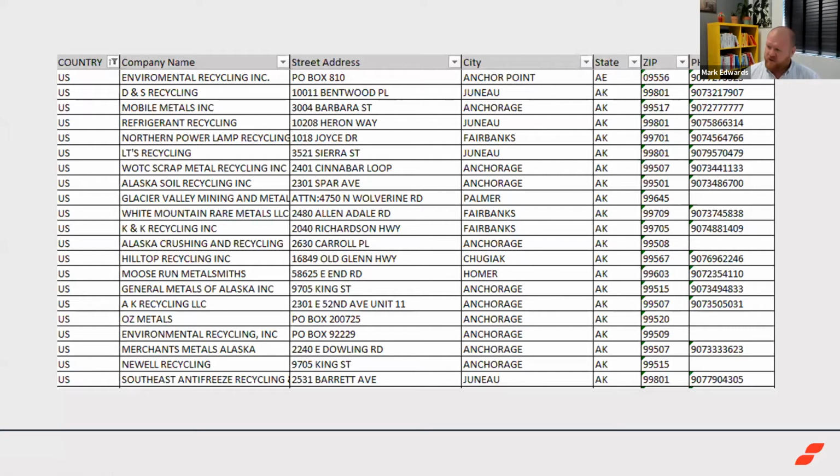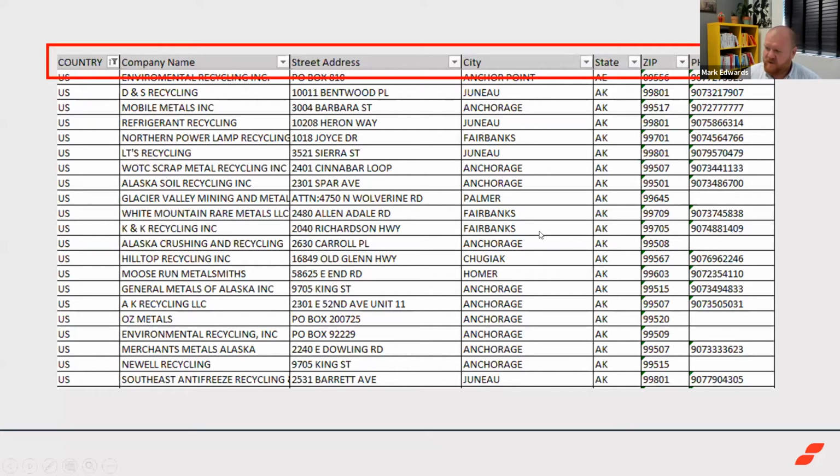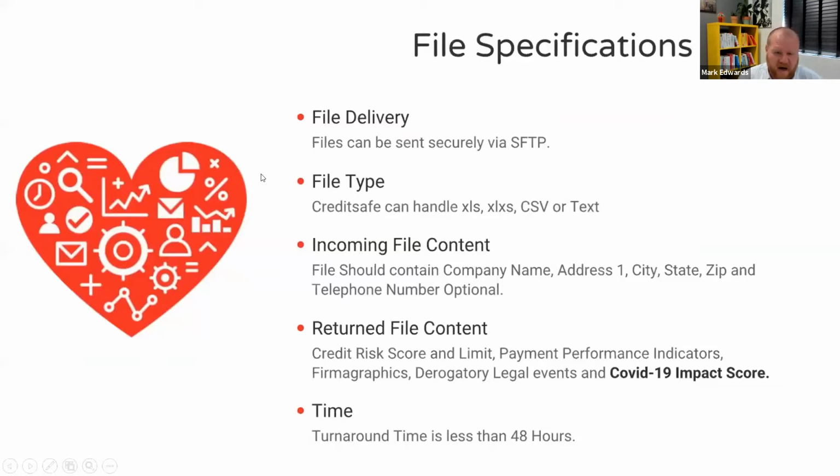To receive either of these, we need to receive a file from the customer with the following data. If it's international, we need a country identifier, but we need company name, street address, city, state, zip, and phone. We can receive that data securely via an SFTP. We can receive an Excel file, CSV, text file, most of the common file formats. The return file we'll talk about later, and the turnaround time is generally within 48 hours, regardless of the file size. So with that, I'm going to stop the share there and switch, Nathan, to the data health check.